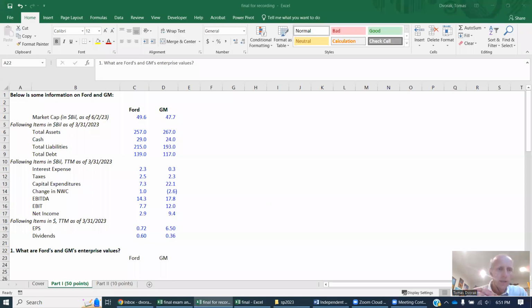Let's do this exam. Below is some information on Ford and GM. We have market cap in billions. We've got some balance sheet items also in billions. We have some income statement and cash flow statement items. We've got the earnings per share. We've got dividends. What are Ford's and GM's enterprise values?